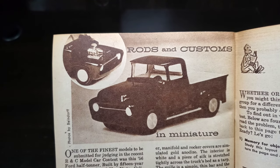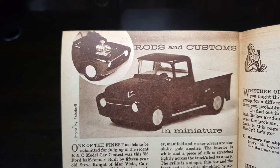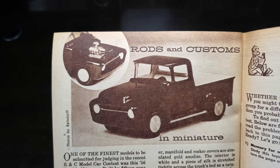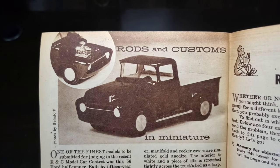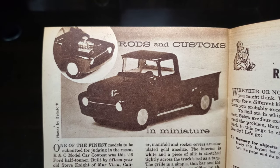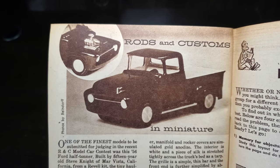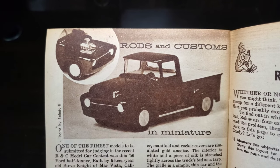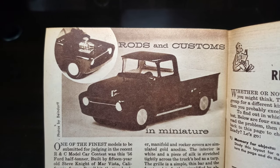A dull black was applied to the tires and all undercarriage parts. The engine block and pan are red with a chrome silver generator, fuel pump, and exhaust headers. The Jimmy blower manifold rocker covers are simulated gold anodized. The interior is white, and a piece of silk is stretched tightly across the truck's bed as a tarp. The grille is a simple thin bar, and the front end is further simplified by absence of a massive bumper.